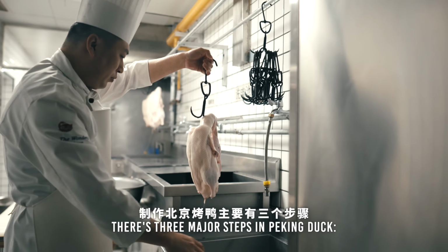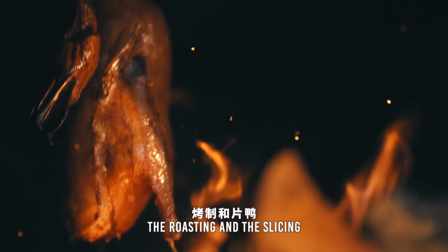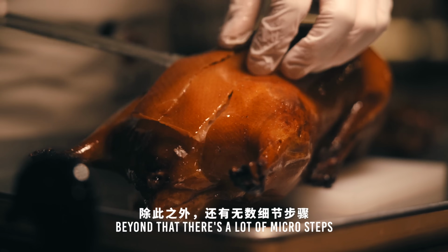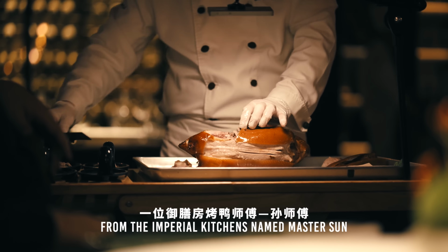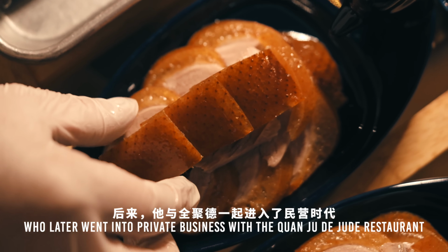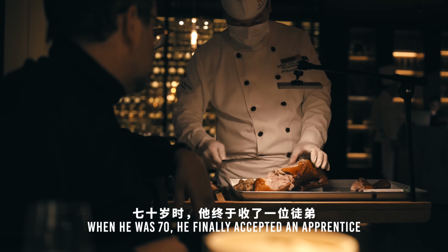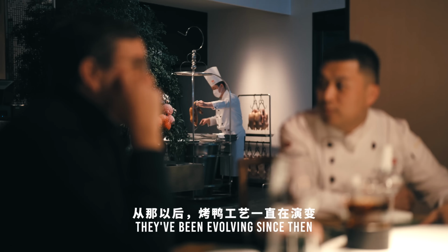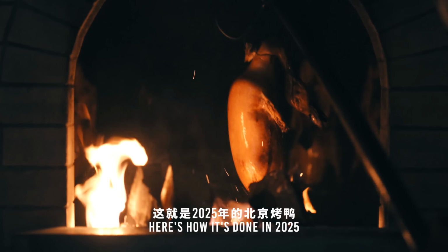There's 3 major steps in Peking duck: the prep, the roasting, and the slicing. Beyond that, there's a lot of micro steps, many of which can be traced back to a duck roaster from the imperial kitchens named Master Sun, who later went into private business with the Quanzhou restaurant. When he was 70, he finally accepted an apprentice, who then standardized everything so it could be repeated. They've been evolving since then. Here's how it's done in 2025.